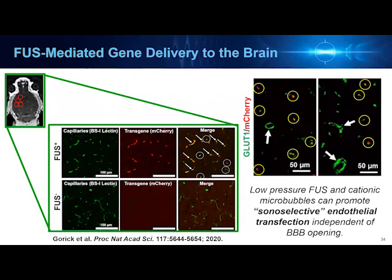This figure shows IF staining of the endothelium and transgene, in this case an mCherry reporter. The co-localization of signal here between the capillaries and the mCherry transgene suggests that with the sonoselective FUS regime, an increased proportion of endothelial cells were transfected. The figure here shows that this transfection was also confined to the capillaries, as denoted by these yellow circles, with little to no evidence of mCherry expression in the arterioles and venules.